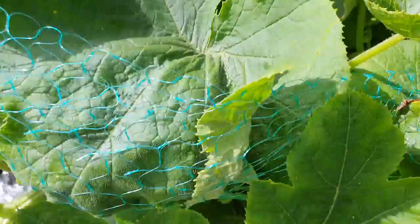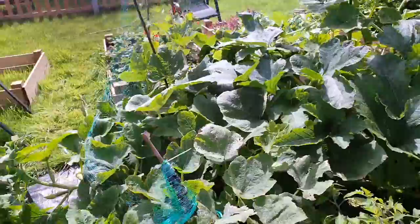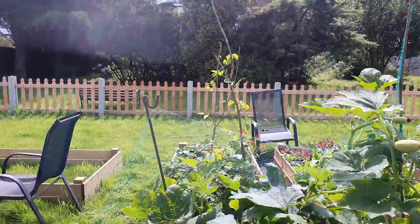We've got several in there. We've got a couple bigger ones down here. It has just tried its best to take over. As you can see, it's on top of my supports as well. These are 5 and 6 foot supports. It has just destroyed them.